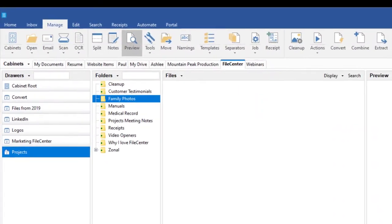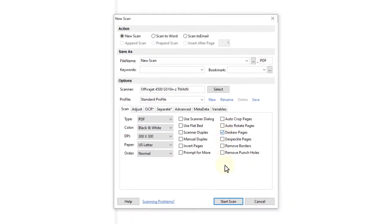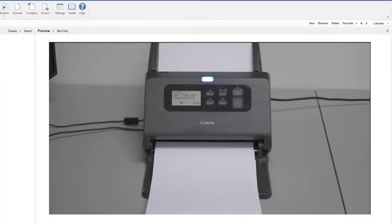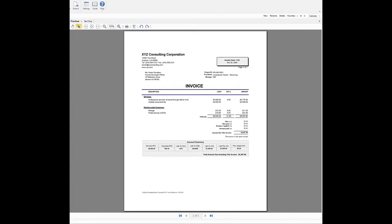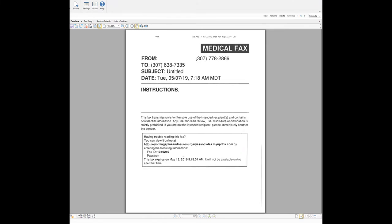Not anymore. FileCenter allows you to automatically deskew or straighten an image that has been scanned or photographed crookedly. Whether that is one file being scanned or 100, the process is automatic. Crooked, straight. Crooked, straight.